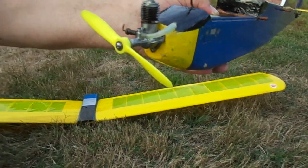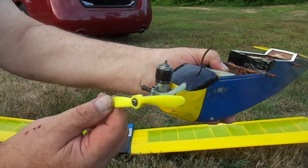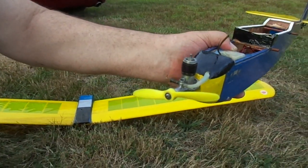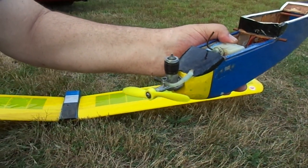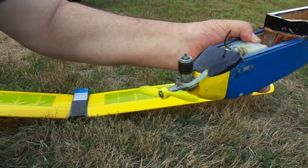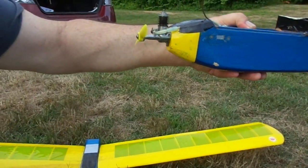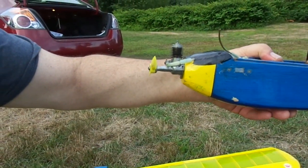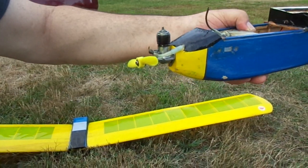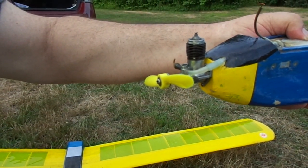Look at the propeller. That's a Tornado propeller. They're probably out of business. A 5.4 pitch. Yeah, Tornado nylon prop. Wow. And the motor is an OK Cub. OK Cub, man. It's an .049 from before the days of the Cox motors. The .049 Cub first came out in 1949.